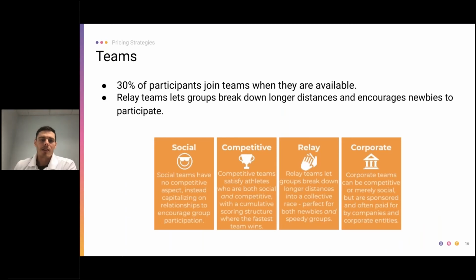So here's some data on teams. 30% of participants will join a team if offered. So if your event offers relay teams, that may be something that's useful. Relay teams are a little bit different. We see a lot of success with relay teams with clubs or companies like corporations. They might like that. But the most effective marketing tool for teams is generally what I would call social teams.